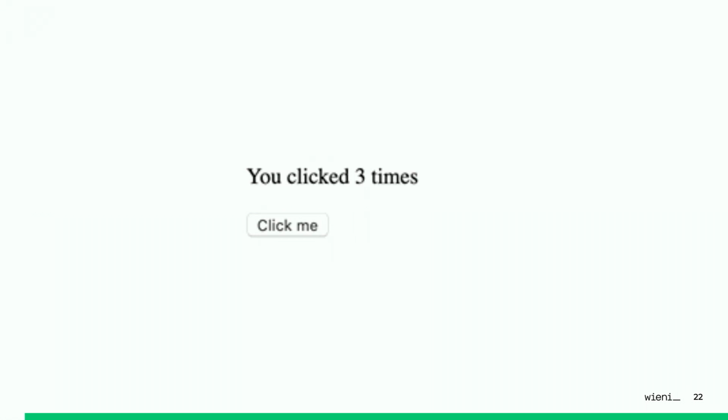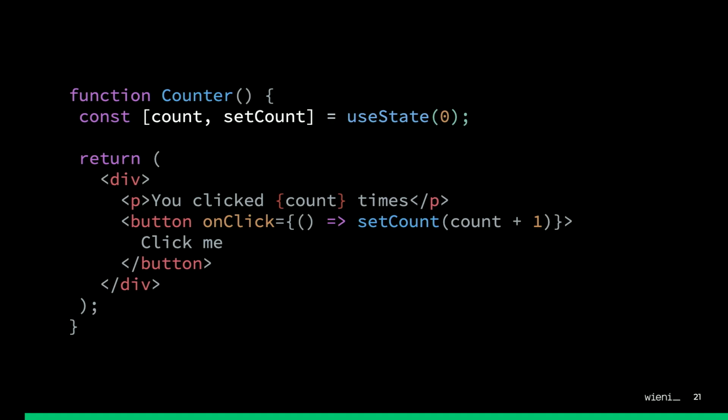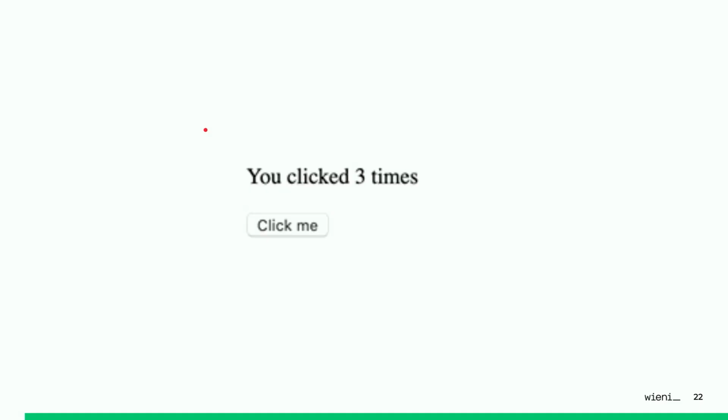So this is the example that we built. We click 5 times and our counter goes up until 5. So what happens in this application actually is every time we click on the button, we call setCount because we want to update our state. But what happens is our entire functional component will be called again. But it will be called with a new value for count that at that point will be equal to 1. So it will cause a re-render. So we have 2 renders. The initial render where count was 0, and a second render where count is 1.